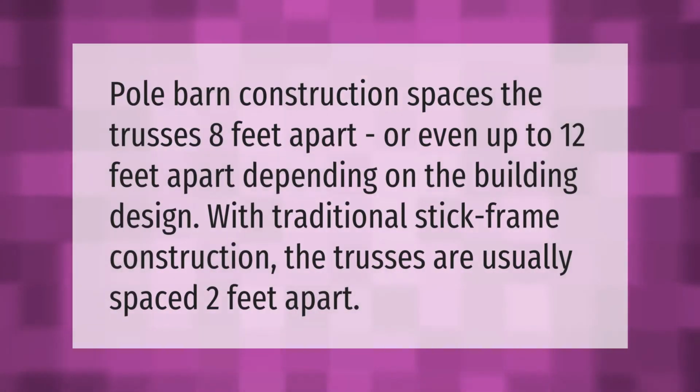Pole barn construction spaces the trusses 8 feet apart, or even up to 12 feet apart depending on the building design. With traditional stick frame construction, the trusses are usually spaced 2 feet apart.